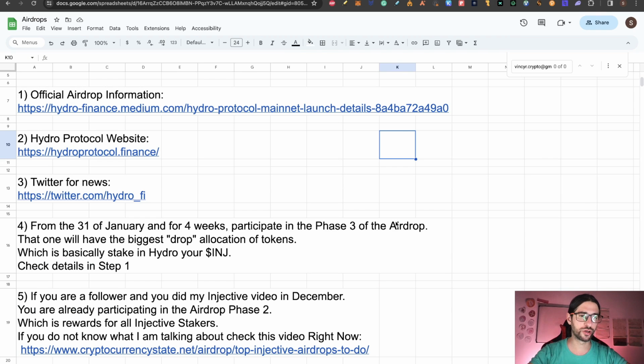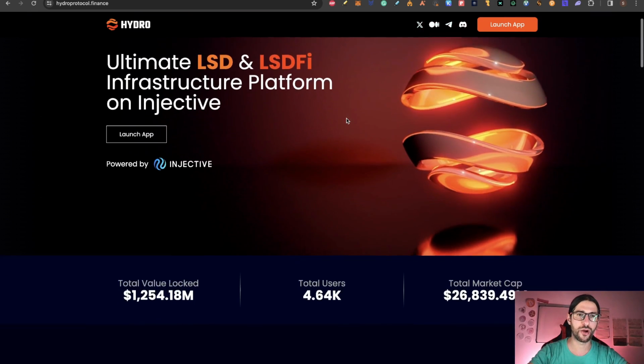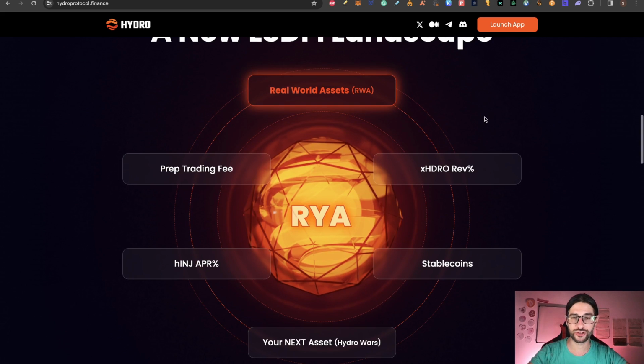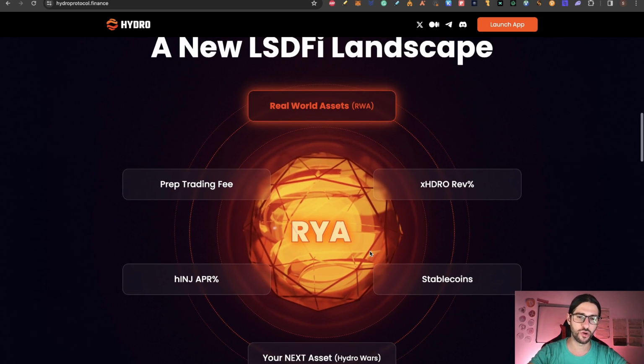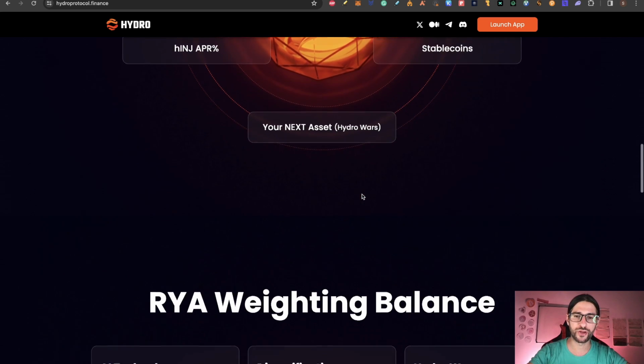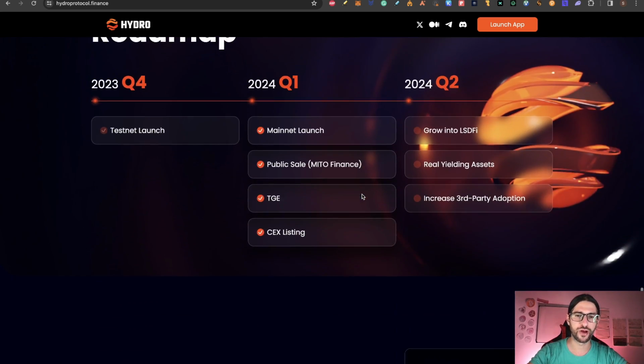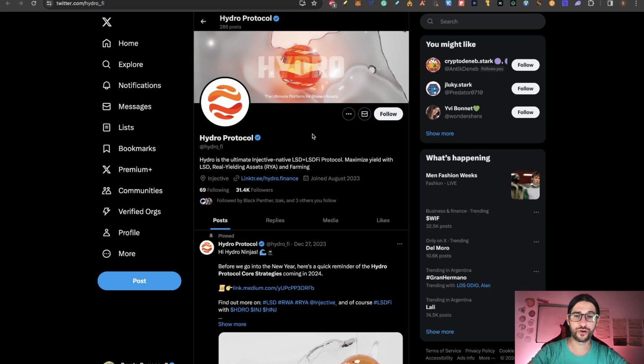The step 2 here, guys, and the step 3 are the websites. There is a lot of information about how Hydro works. So I would recommend you to take a look and check it. For example, maybe you don't know, but they are going to be also working with real world assets, which is a hot topic, and many other things that you can find out here. And on Twitter, 31k followers is a decent amount, but it's not a big amount if you think that the airdrop is already almost in phase 3.